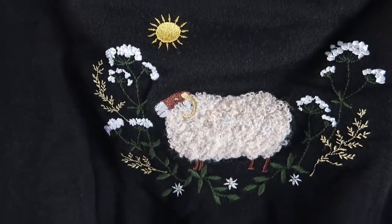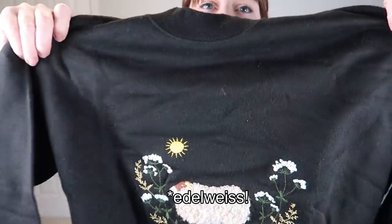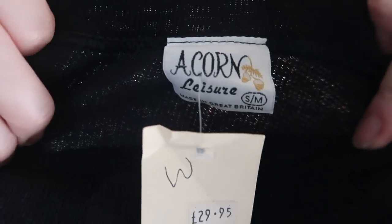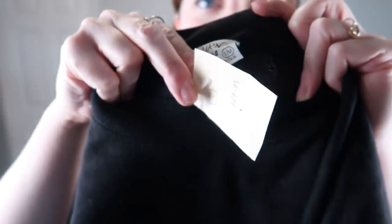I brought home this really unique sweatshirt. We've got embroidery of a little sheep and a sun and some little daisies and it looks like the Swiss Alps or something. The brand is Acorn Leisure and it's made in Great Britain and still new with tags as well. That really soft inside sweatshirt feeling. The only thing is that the pattern sits a little bit lower than a typical sweatshirt, so I think it looks a little bit odd, but I still really like it.